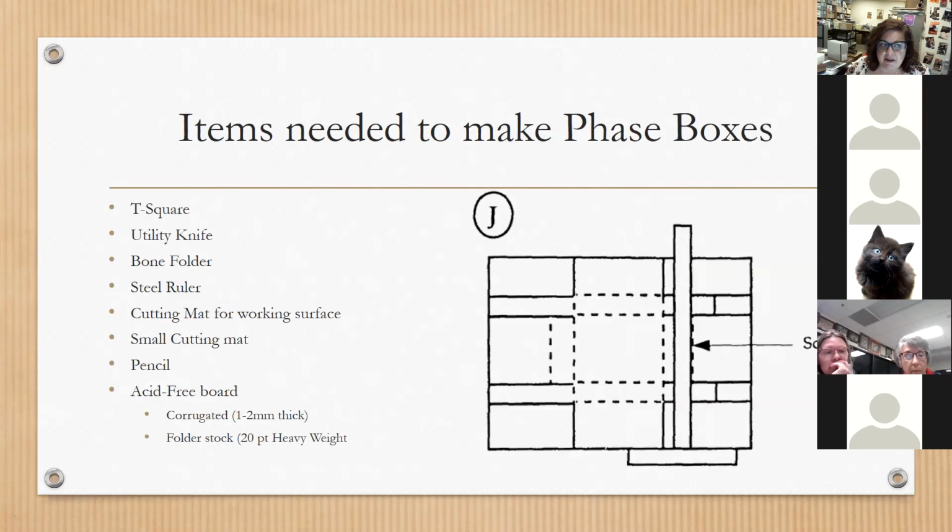Things you need for making a phase box are a T-square, utility knife, a bone folder, a steel ruler, a cutting mat for a working surface, a pencil, and then acid-free board. You can either use corrugated board like this, but I tend to make mine out of the thicker folder stock like this. It's a little cheaper.